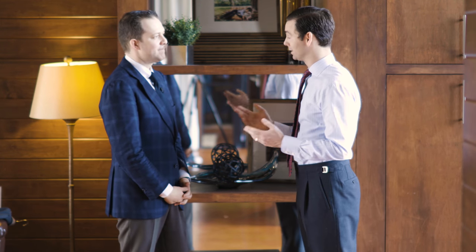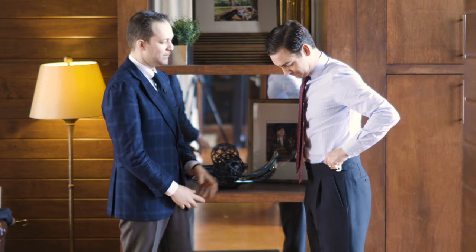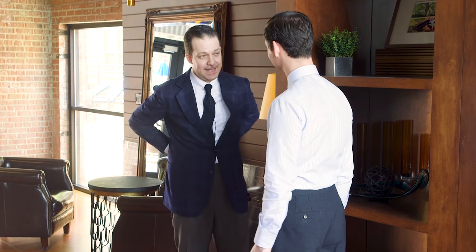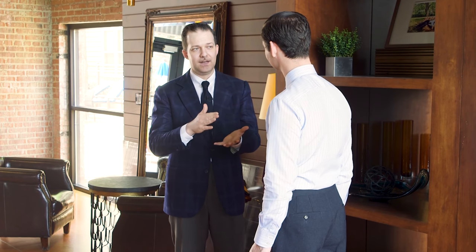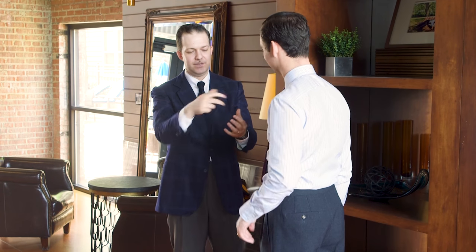You know, and I asked you to cut it a little bit loose because I want to be able to wear these with braces. Exactly. And so we did that as well. We put the tabs in the back, so they're fold away. So when you're not wearing braces, they look like this. When you are wearing braces, they can come up and you can button to them.